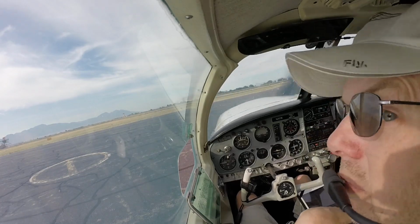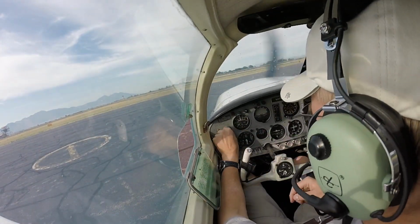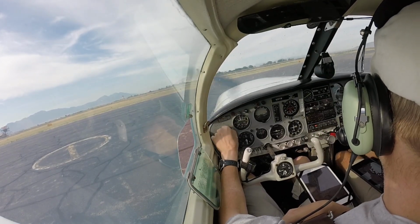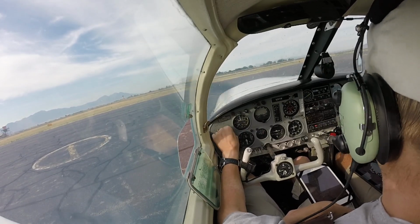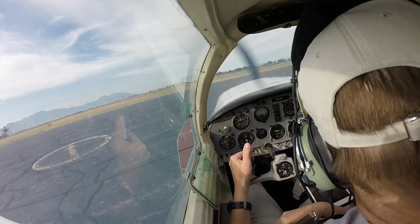Straight out to Spanish Fork, approved. Once that's good, we'll do a magneto check. Left indicates 5,900. Change advisory frequency approved. Right, about the same. We're back. Ignition's good. Carb heat.